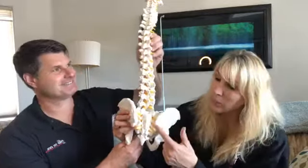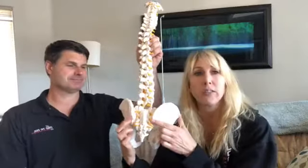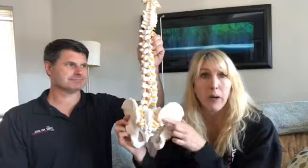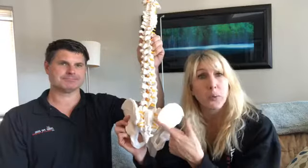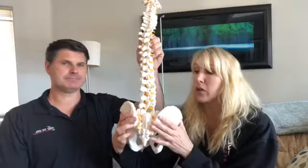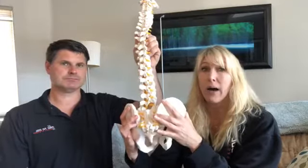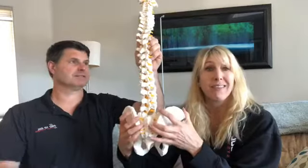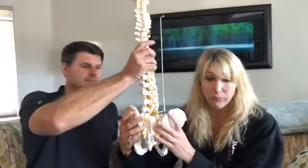These little bumps right here are called your posterior superior iliac spine. It's the posterior bump of your bone, and that's where most people check for the SI joint. A lot of times when you're hurting, one side is sitting up high, or sitting forward, or rotated. And when these are off, this can become a little bit painful.